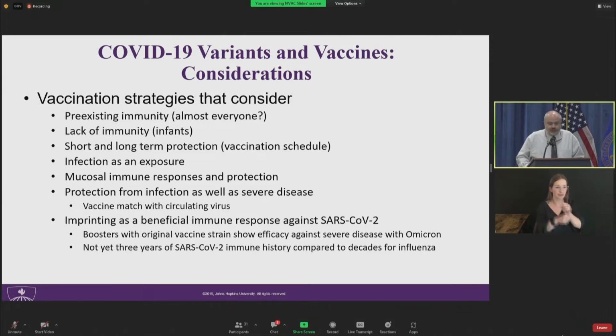Issues of short versus long-term protection. It's a good reminder that the initial vaccination strategy was meant to generate as strong an immune response in as short a period of time as possible. That may not be completely conducive to a long-term protective immune response that lasts for more than 6 months, 9 months to a year.